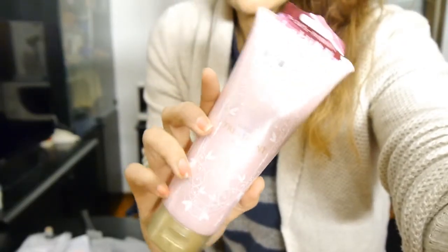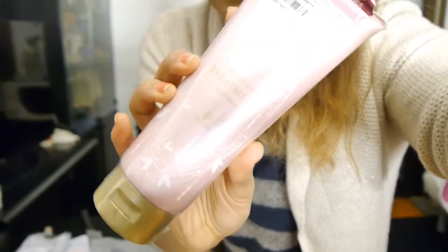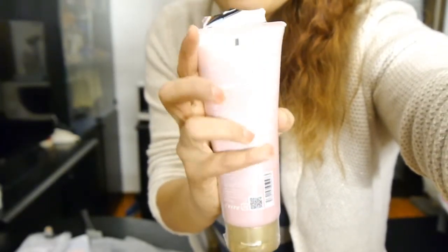Okay, this is Japanese hair treatment. It's not the Shiseido one. It's one that I've never tried called Venus Spa. It says Venus Spa Treatment Moist Rich, and it's supposed to make your hair shittori. This is what it looks like. The packaging is very beautiful. It's shiny, so hopefully you can see it, but the packaging is really beautiful.